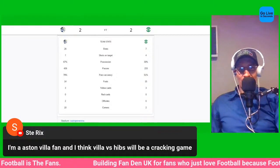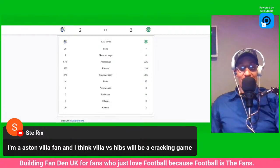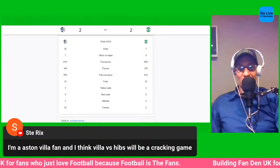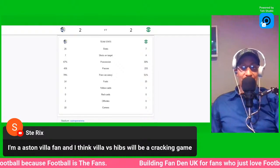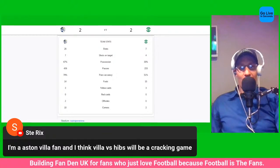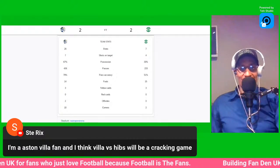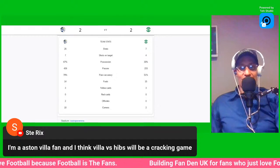So Steve Rex saying, I'm an Aston Villa fan and I think Villa versus Hibs will be a cracking game. Yes, it will, mate. Absolutely. Exciting fixture. I'm just disappointed it didn't come in the group stage, because then both clubs would have had an opportunity to progress and stay in the competition. But it is what it is. But you're right, Steve Rex. It's going to be a fantastic, exciting game. And yeah, looking forward to it, mate. Thanks for that.